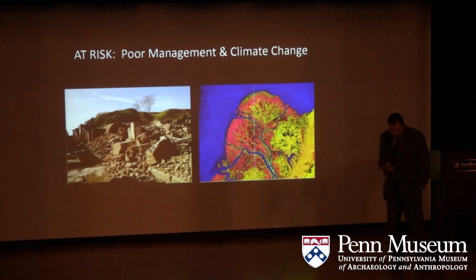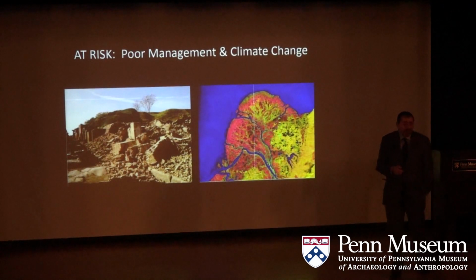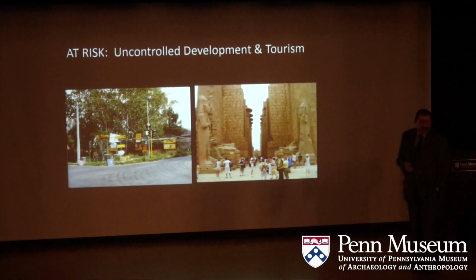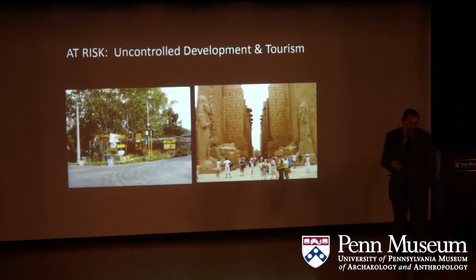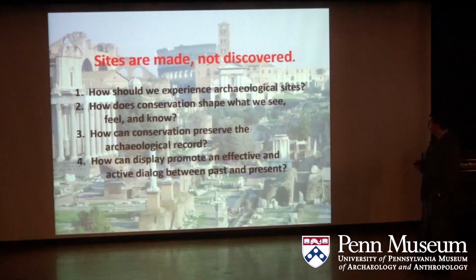Perhaps a bit more daunting, climate change and rising sea level. This is an infrared photograph of sites in Iceland that will be inundated in the next 50 years. Other kinds of man-made disasters, potential disasters: development, uncontrolled development, as you see on the left, all too painfully. And of course, an activity that goes hand in hand with archaeological sites, the idea of tourism and visitation. Again, often touted as an economic benefit, but it also has its problems.